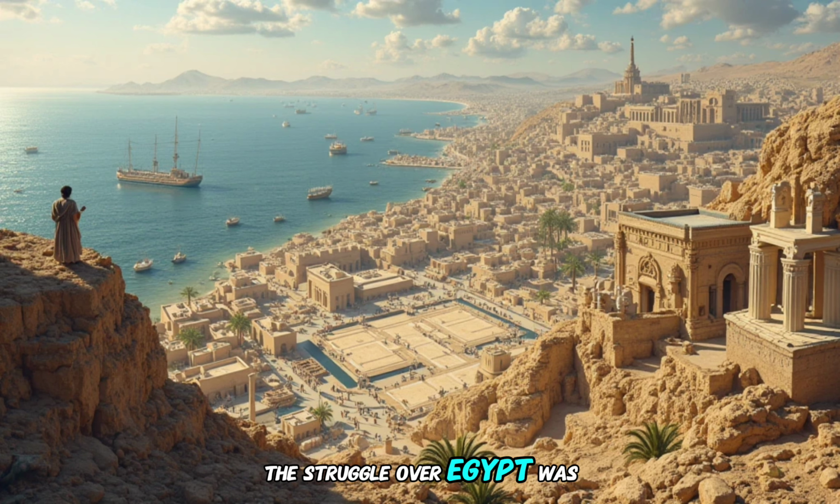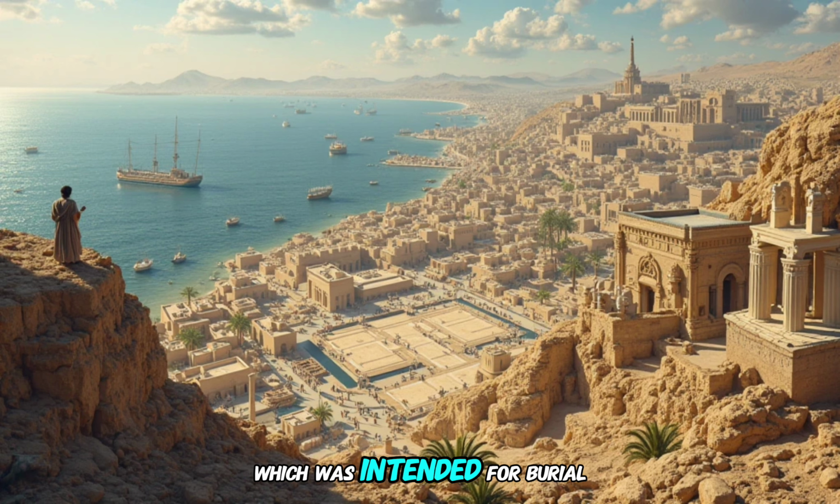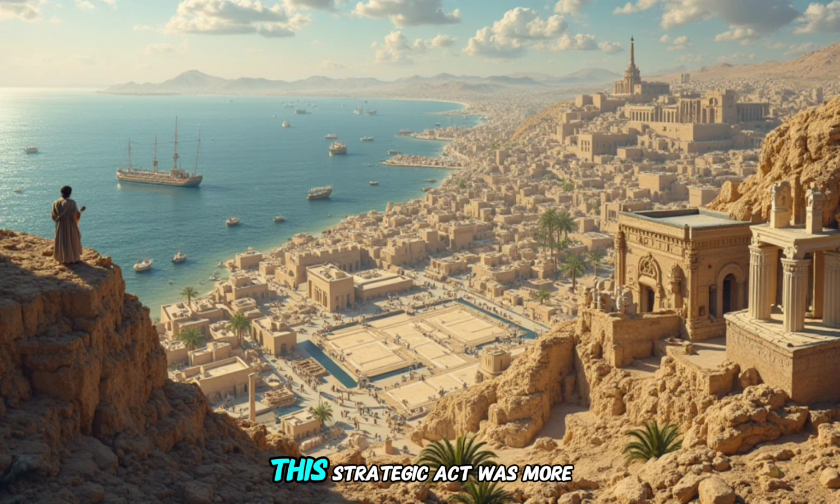The struggle over Egypt was especially fierce. One of Alexander's closest companions, Ptolemy, a childhood friend and general, made a daring move that would alter history. He intercepted Alexander's funeral procession, which was intended for burial in Macedonia, and rerouted it to Memphis, eventually transferring the body to Alexandria. This strategic act was more than personal devotion, it was a political masterstroke. By claiming the physical remains of Alexander, Ptolemy also claimed spiritual and symbolic authority over Egypt.